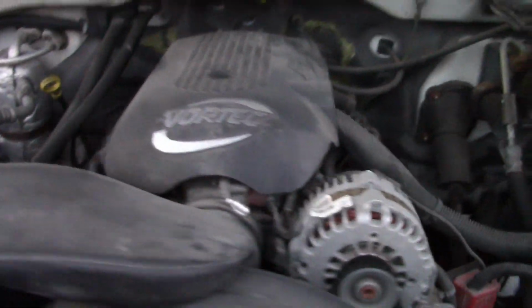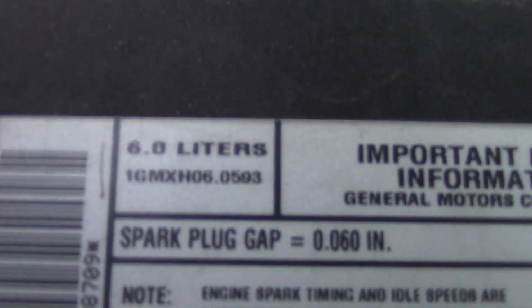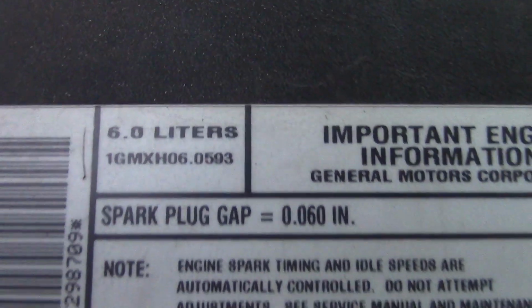I'll pop the hood real quick. A little bit of a dent right there. Bear with me here. Check my power steering, see if I'm a little low. Kind of hear a power steering whine a little bit. I don't think it's leaking anything. But yeah, I dig it.